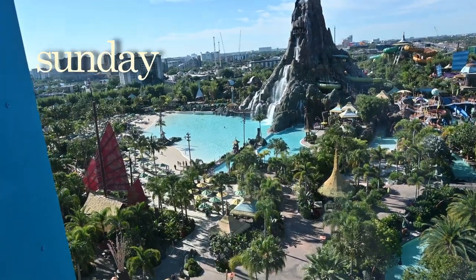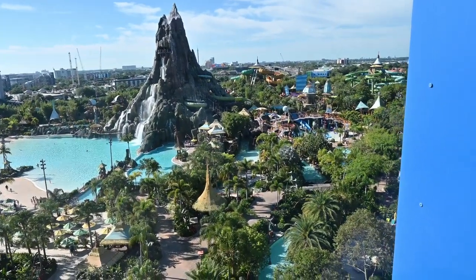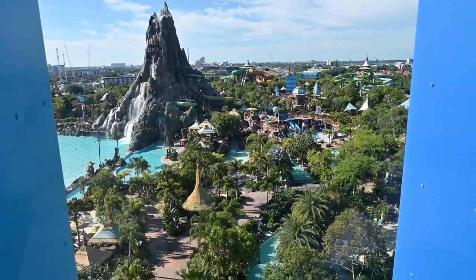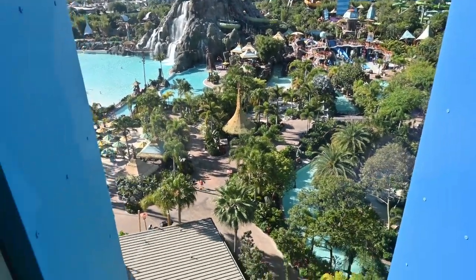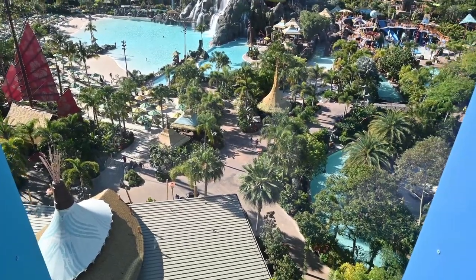Guys, say goodbye to this beautiful view. We have to check out, actually not for a couple of hours, but we're gonna go and chill by the pool for the rest of our time here. So this will be our last time seeing this beautiful view. Everyone just started coming in for early entry and I am so jealous of them. I wish we were down there with them.